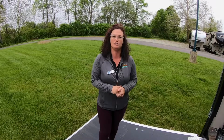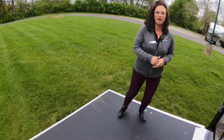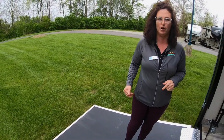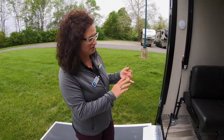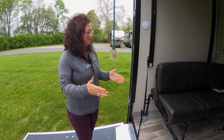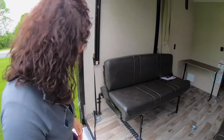Hey, so let's go through this coach a little bit and let me show you what's going on here. So here on the ramp, we do have a 7-foot, 6-inch door ramp on here with a dovetail. So nice, easy entrance here with your toys. So your motorcycle, golf cart, those type of things can drive right in. No bottoming out as you come inside the coach.